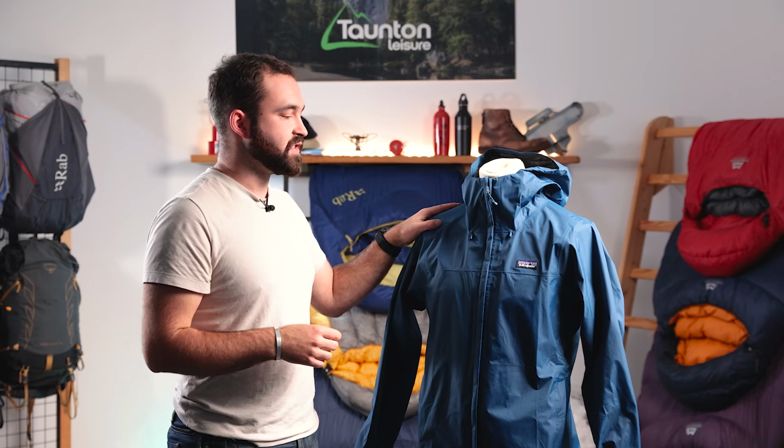However, it also fits well for someone who's looking for a really good jacket for your occasional walking to work, but you want something that you can still use at the weekends for your multi-day trekking. This would still be up to scratch. It's a really good, breathable, waterproof jacket at a really good price point.